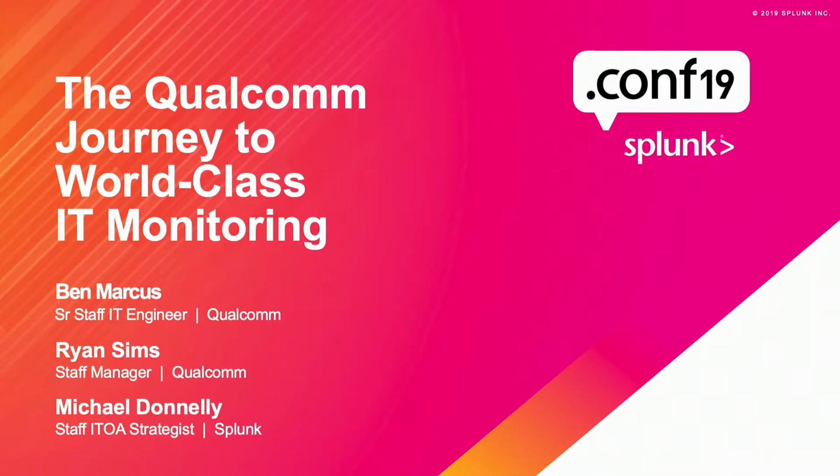By now you've read the slide, so you know if you're in the right place or the wrong place. I'm excited to be sharing with you some of the lessons learned and best practices that Qualcomm has developed and that we have taken at Splunk towards ways to enable our customers to get even farther with regards to IT monitoring, especially using ITSI.